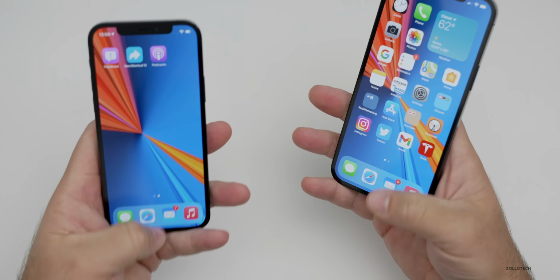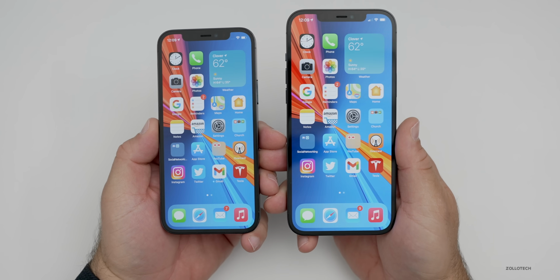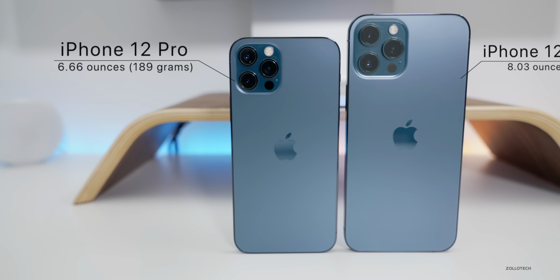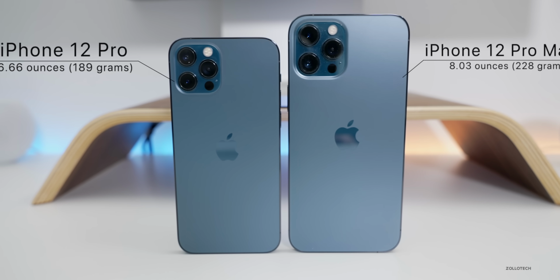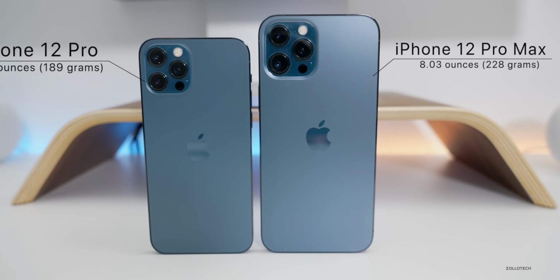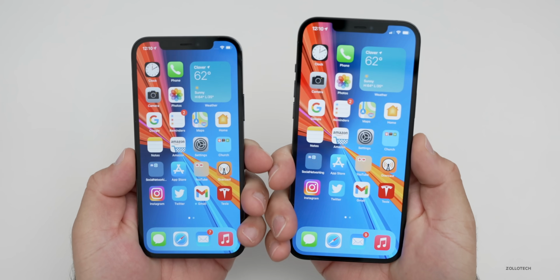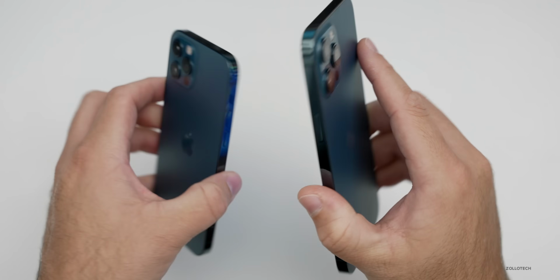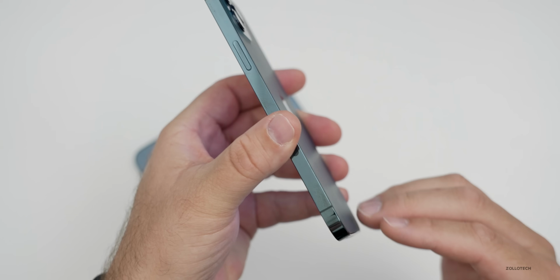Now, obviously, you have a very big size difference between the two of them and a weight difference as well. The iPhone 12 Pro is 6.66 ounces or 189 grams, where the iPhone 12 Pro Max is 8.03 ounces or 228 grams. It's definitely heavier. You feel the difference, and it feels much larger in your hand this year because the edges are squared off. The edges are stainless steel this year, and you have the same sort of layout you've had every year.